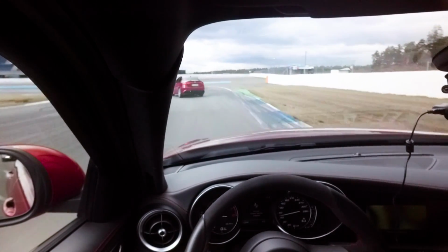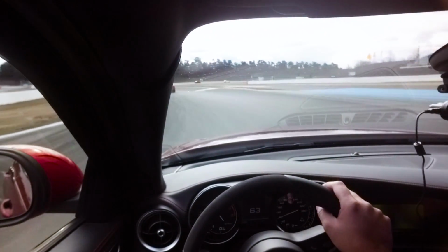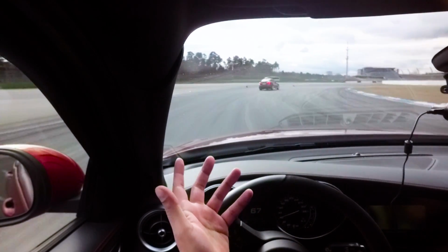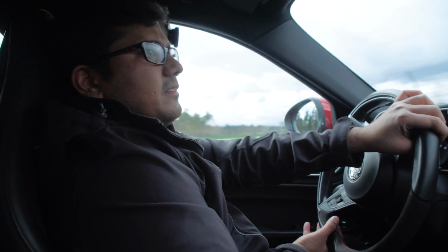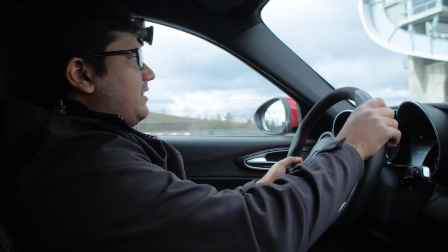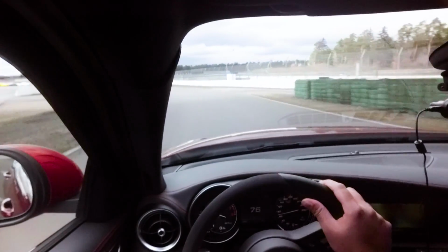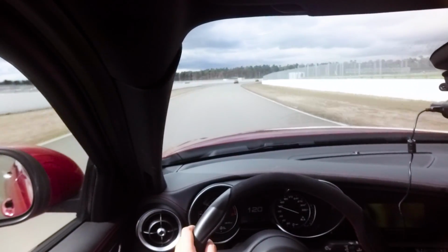But I can totally see that you can daily drive this car. Oops. And like I said, it kicks the tail out a little bit if you wanted to. But you could totally daily drive this car because it has that comfort in it. You can take long distances in this, not a problem. But at the same time, when you want to take it out on a track like this and have some fun, you can totally do it as well. I'm sure that if you put it in the race mode and the traction control is let up a little bit, it becomes even better.